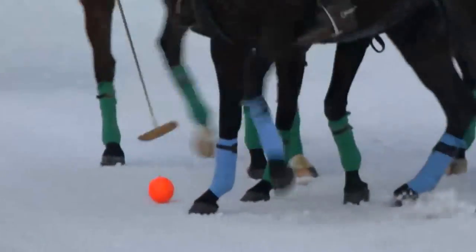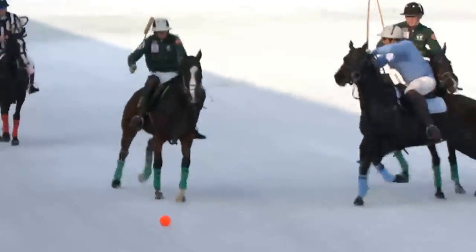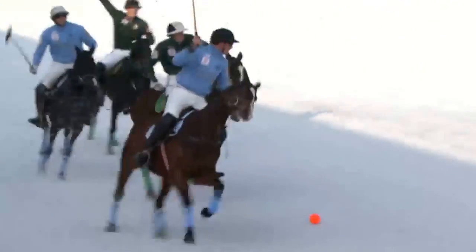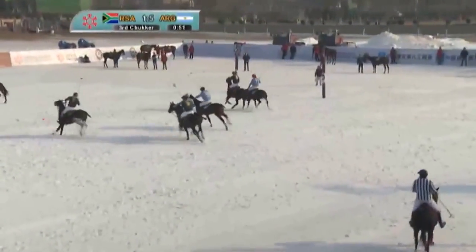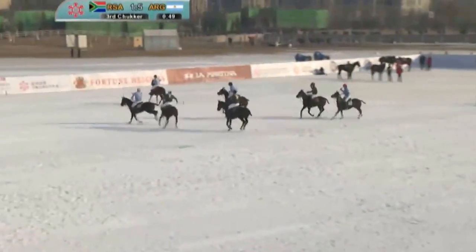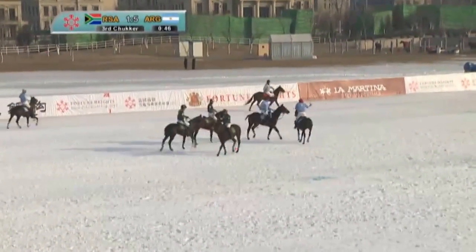Plenty of green shirts there. In comes Vial. Makes Tom de Bruin work hard for it, but that gives Lance Watson a chance to just tap the ball along there. Just trying to get it into a bit of clear ground to get that accurate shot to goal. Here goes Watson with the ball now. Near side shot. Pony gets a foot in the way. Watson still got it.